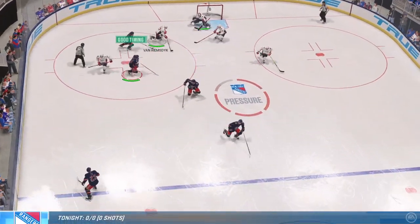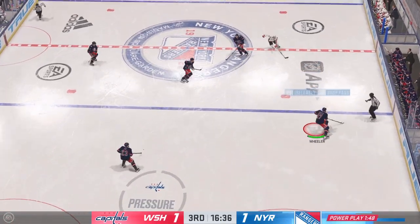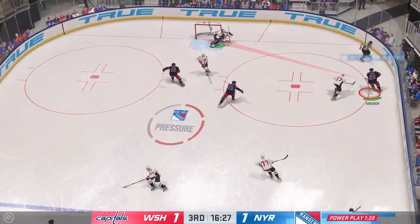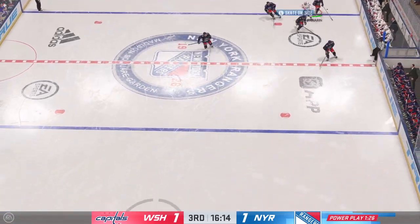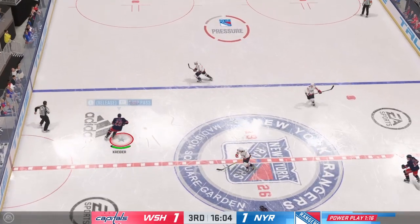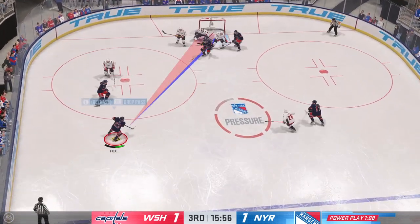Let's see what happens here on the first one of the night. Trying to get the puck out of harm's way. And they get it out of harm's way. Looking to make something happen in the offensive zone. And that shot gets caught in traffic. The Capitals will play it in their own end. And the puck is moved to a safer spot on the ice. On the attack along the boards. Quick pass to Fox.